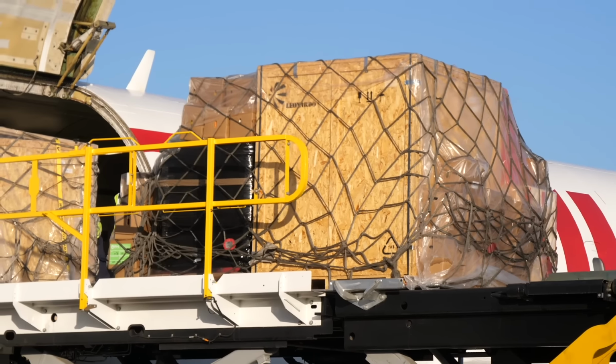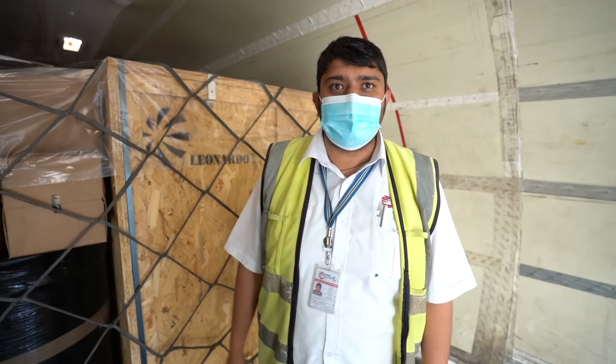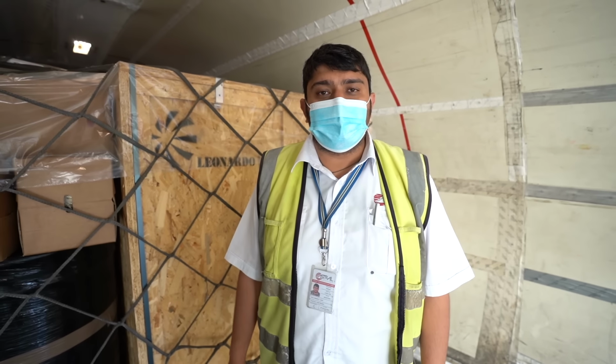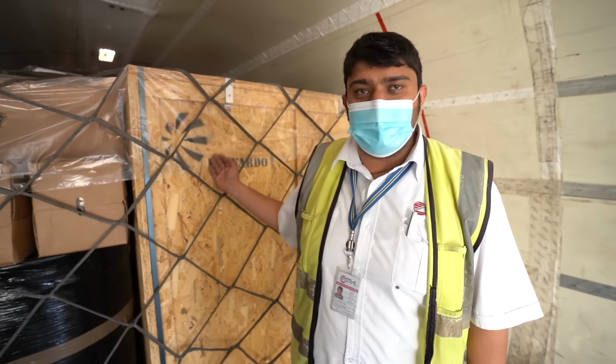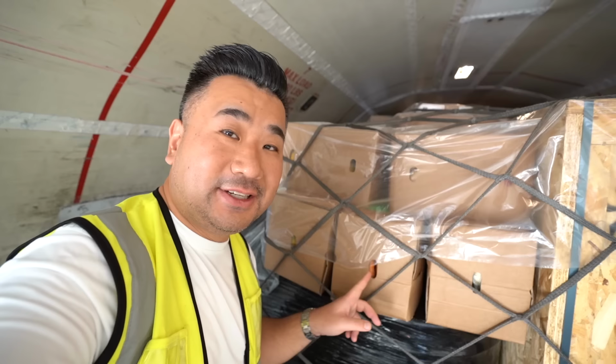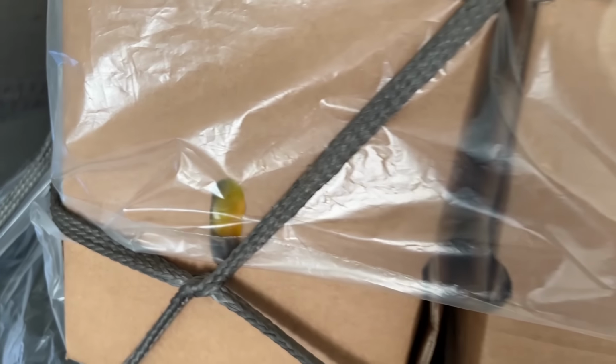So how much cargo do we have today? Today we have 14.7 tons, around 15 tons. But normally we can carry up to 22 tons of cargo. General cargo, like this machinery, equipment, we have fruits and vegetables. I can actually see the carrots, mango through the little hole in the boxes.